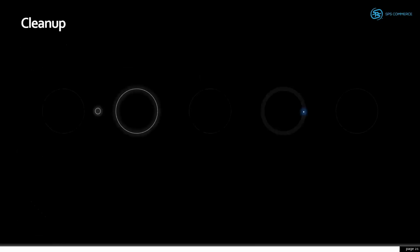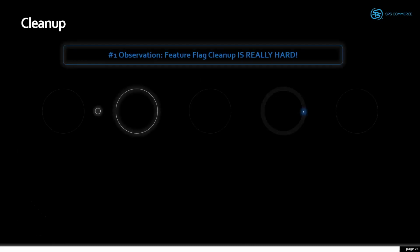So I know we've had some questions about cleanup. And again, I can only offer some ideas about how to clean up. Number one observation, which you guys have been illustrating as well, is that feature flag cleanup is really hard. It seems to be the number one problem that teams have. They get started with it really easily, and then nothing ever gets cleaned up. Those flags just live there forever and quickly develop into a series of technical debt that gets harder and harder to pull out.